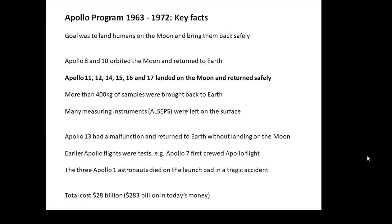Apollo 1 never actually took off. There was a tragic accident on the launch pad. They used to fill the command module with pure oxygen, and there was a spark and a fire, and the 3 astronauts died. The total cost at the time was $28 billion. In today's money, that would be $283 billion. So almost a third of a trillion dollars, the Apollo program.